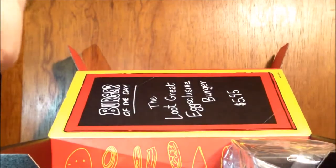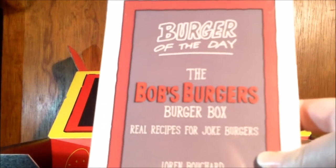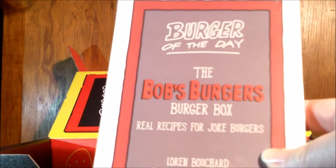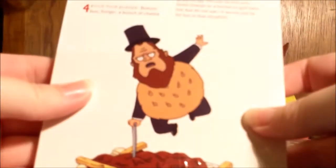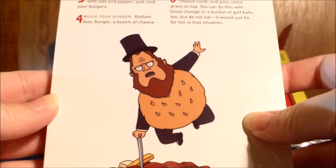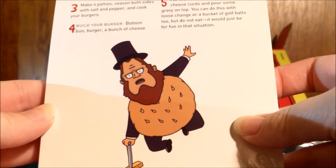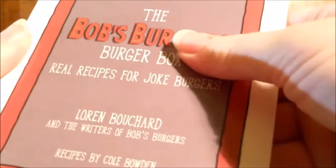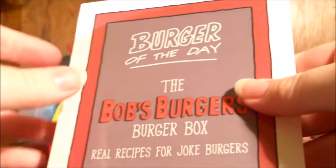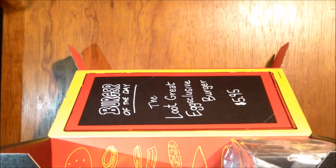Okay. So, this is Burger of the Day, the Bob's Burgers Burger Box. Real recipes for joke burgers. Oh, wait, is it actual recipes? Okay, it's kind of weird. The recipes for joke burgers. So, not actual burgers. Okay, yeah, I wouldn't eat this stuff, I guess.